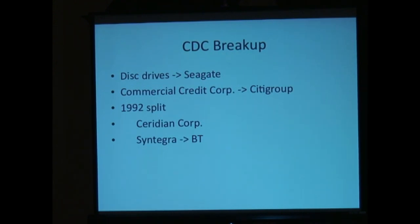The other part of the operation, basically hardware such as it was left, but still some of the software, went to a company called Syntegra. Syntegra was taken over by, you'll never believe this, British Telecom. And it was British Telecom's technology arm and marketed under that name until about 4 or 5 years ago, when they suddenly decided that they no longer wanted to use the Syntegra brand.